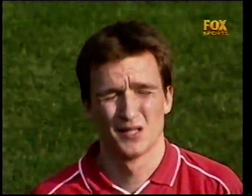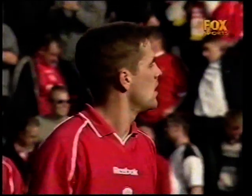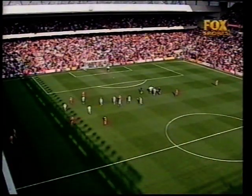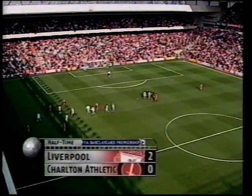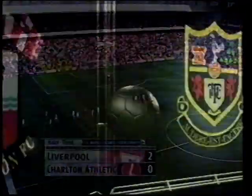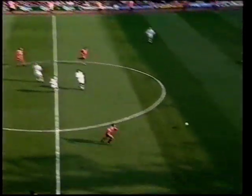Super sub Vladimir Šmicer again coming on and scoring with a header from a Murphy free kick, and involved in the second goal that led to Michael Owen tucking it away. So at half-time here at Anfield, Liverpool 2, Charlton Athletic 0. But it's Charlton who get us back underway.